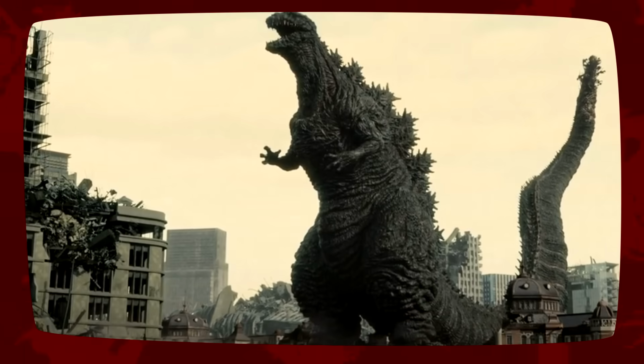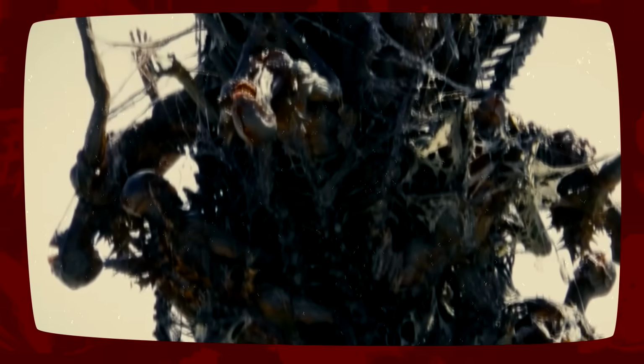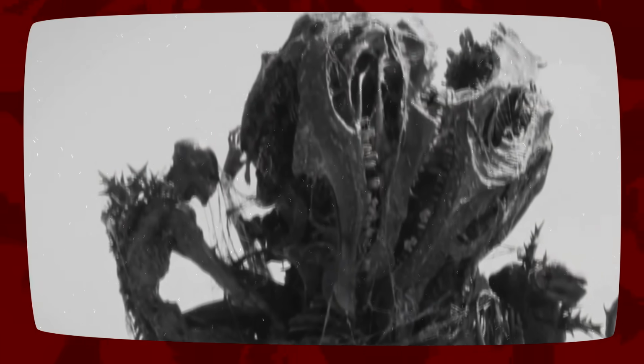As Godzilla stood frozen in the streets of Tokyo, several humanoid, skeleton-like creatures with Godzilla's dorsal plates on their backs were seen spreading from the end of his tail, reaching out to the sky.